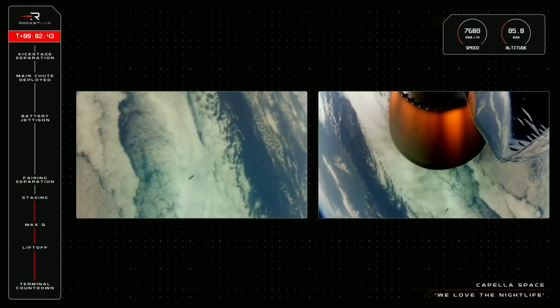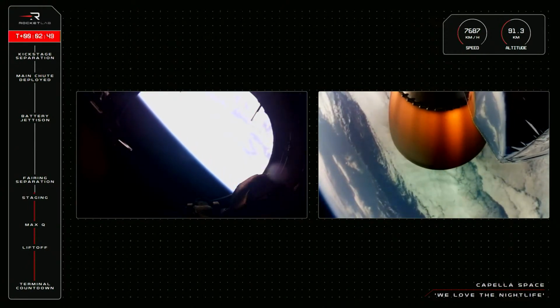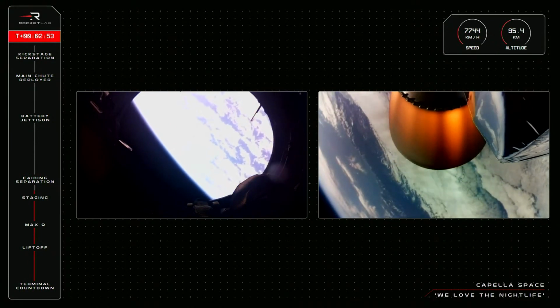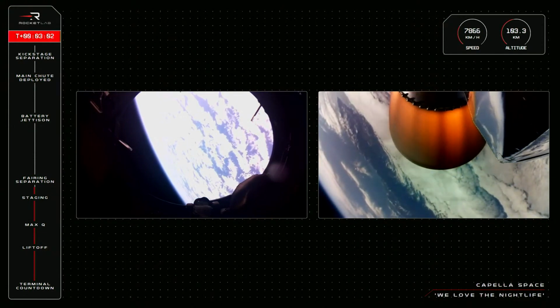That is MECO, stage separation, and second stage ignition all confirmed from mission control and by what you saw from Electron's vehicle cameras. We pulled up the video feed from the camera on the first stage as it begins to make its way back to the Earth. Meanwhile, the fairing on the second stage should split and fall away shortly. We should hear that call across the net soon.